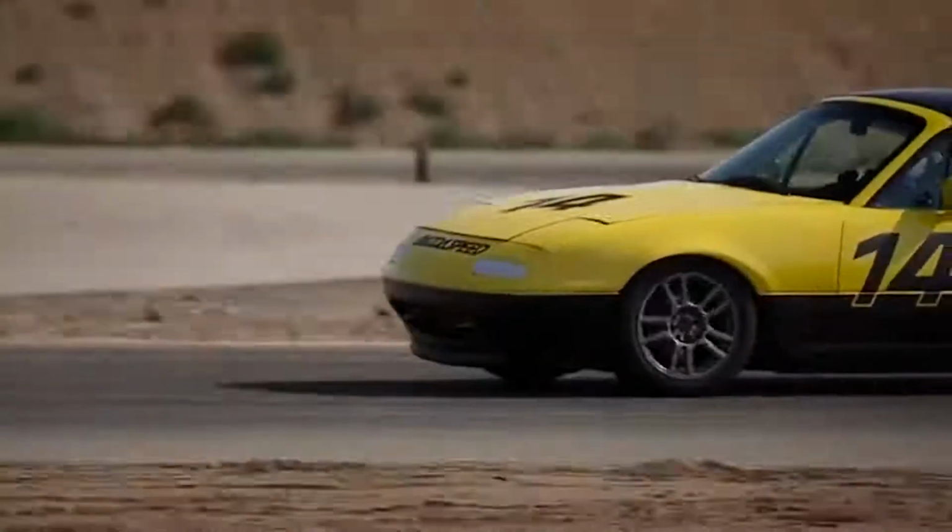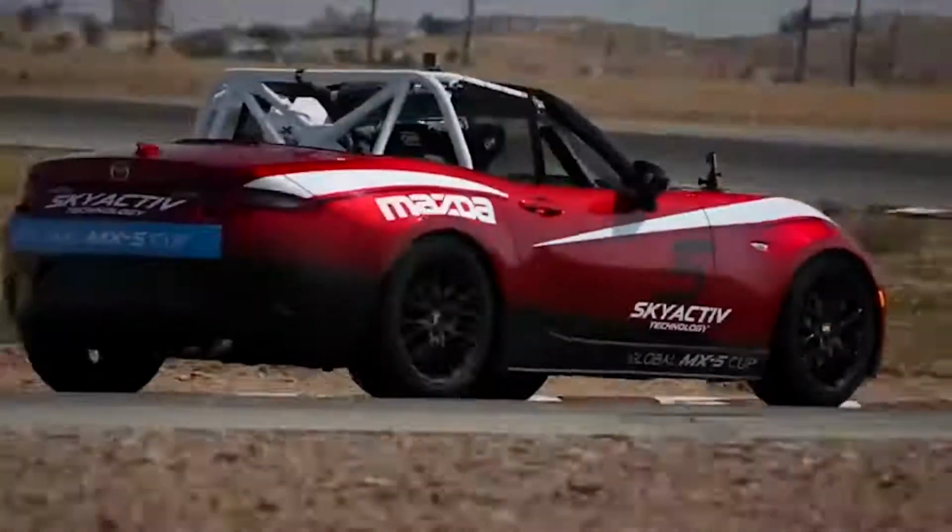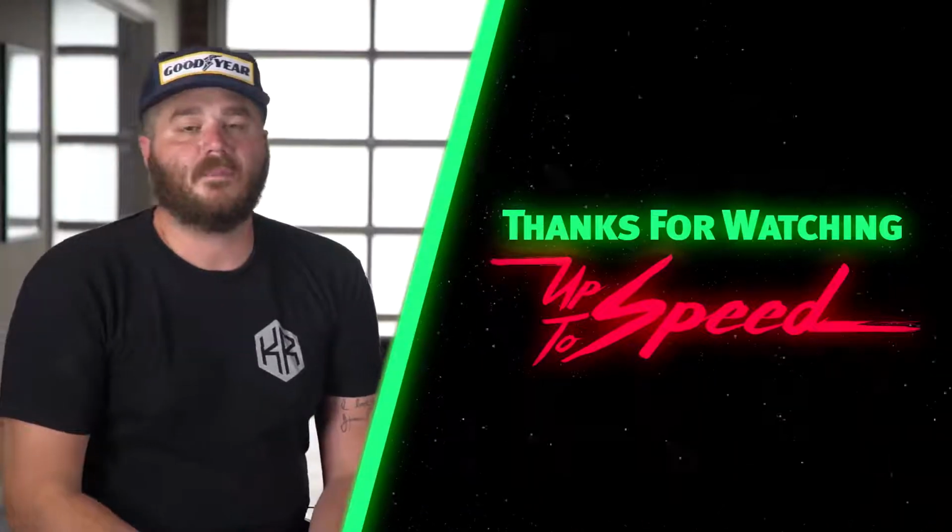It's fun, it's cheap, it's reliable. You can't go to a track without seeing a Miata, and you can't see a Miata driver without an ear-to-ear smile on their face. I mean, unless they got a divorce or their dog died or something. That's everything you need to know to get up to speed on the Mazda Miata.